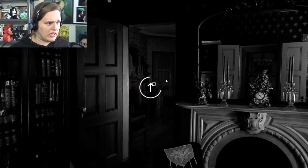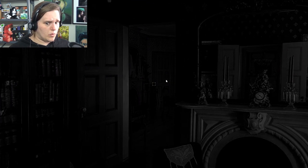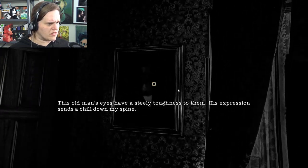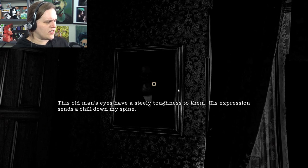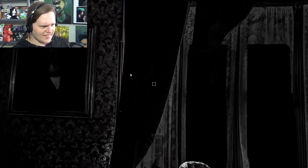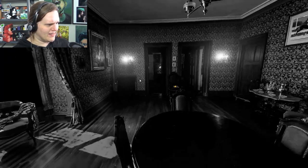Oh my. Ooh, good Jesus. This old man's eyes have a steely toughness to them. His expression sends a chill down my spine. I can't even see his fucking face. I just see a neck and a nose, and that's it.